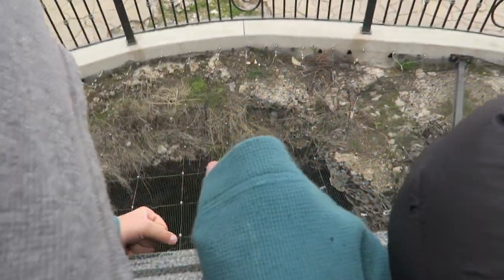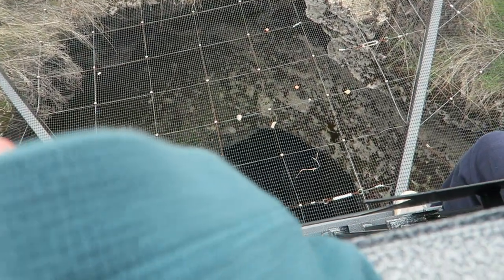And then you lay in on a rope. What are you talking about? There's a hole right there. Careful with the camera. You talking about rappelling down into this thing? Yeah. No, we're talking about getting in for free.